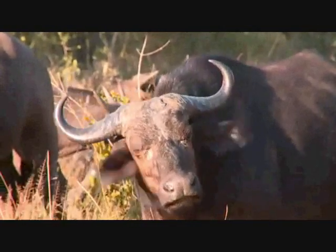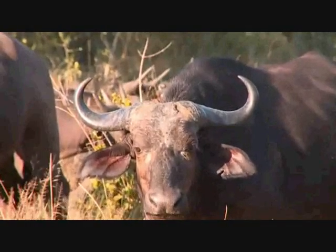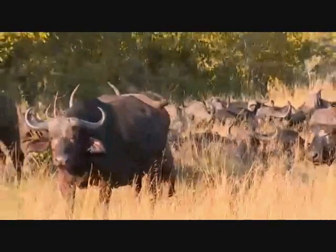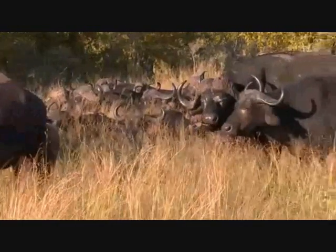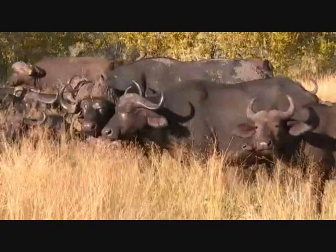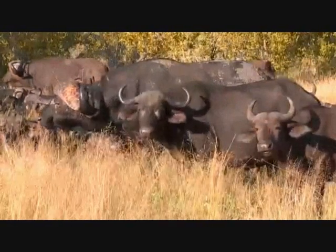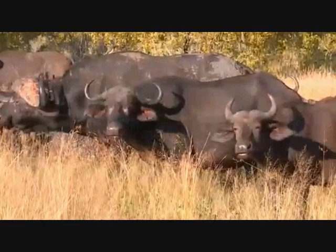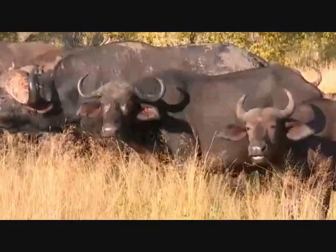Oh, that little one's got... Okay, which buffalo are you on at the moment? Okay, coming up on her right. Come up to the right. See that one there? Okay, just hold there for a second. There's a young one who's got a wound on his eye. He should come forward a little bit just now. He's between those two buffalo you're on at the moment.